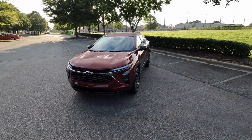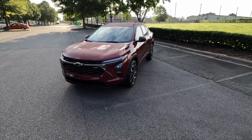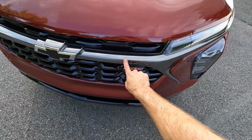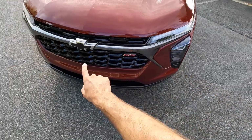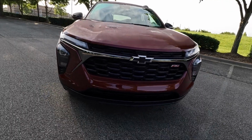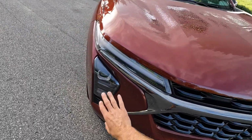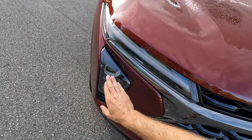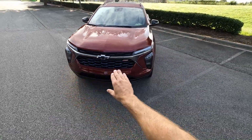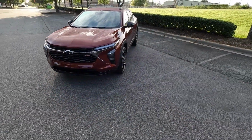Now, as we work our way to the exterior styling, this has the chrome Chevy bow tie, along with some black chrome trim accents just underneath that. There's gloss black for the grille, with plenty of cutouts to provide cooling to that engine. And then there's also a separated housing for the DRL, headlight high beam, and turn signal. So it's nice to see that strip that runs right through the middle of them.